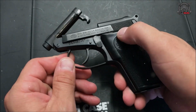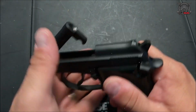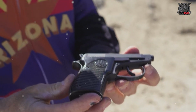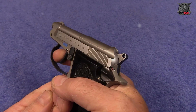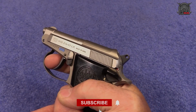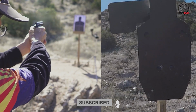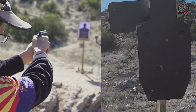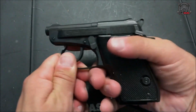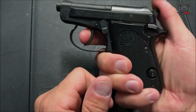The tip-up barrel design eliminates the need to rack the slide for loading, making it perfect for those with limited hand strength. The double-action trigger is smooth and consistent, and the reliability with quality ammunition is outstanding. It's the kind of pistol that disappears in a pocket, but never lets you down when you need it. The Bobcat represents practical pocket carry at its finest.